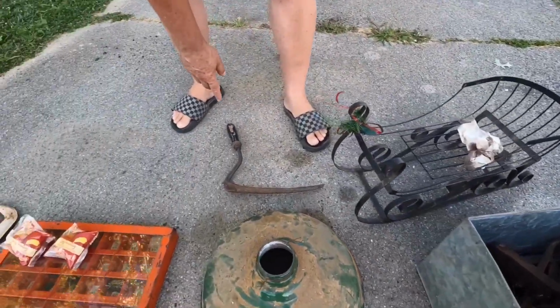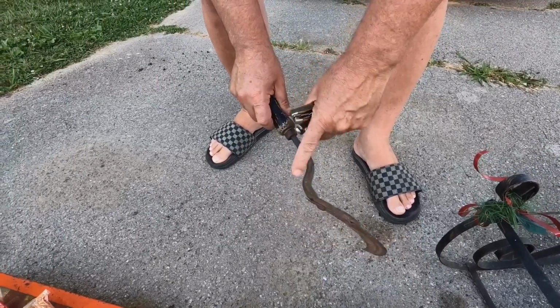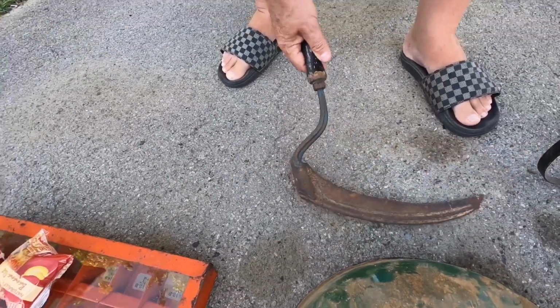Got this little sickle knife here. It was kind of different from the ones that I normally see. It's got a cast handle on it, and I just thought this was really cool. And again, it was only, I think, $10 for that.